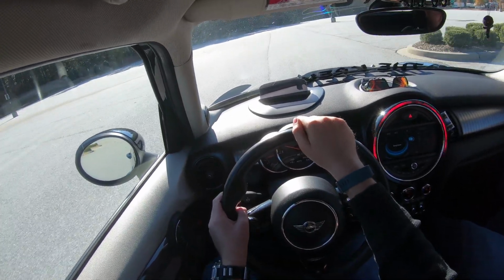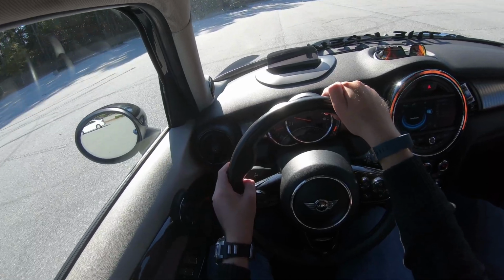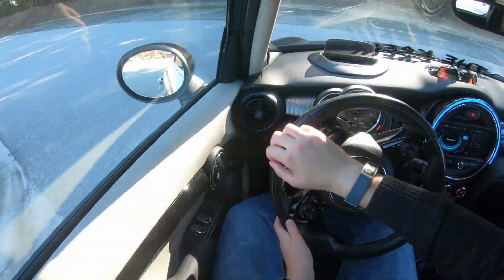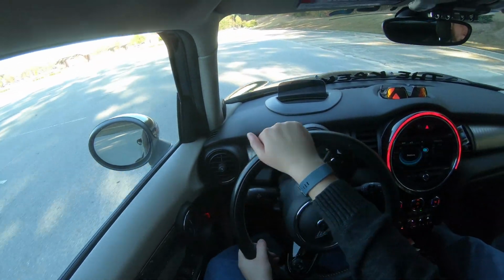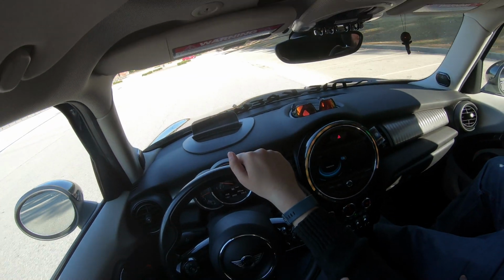Well, I like it. I modified the coding on it so that it displayed the tachometer in sport mode. That's not a normal feature of S models. It's usually reserved for JCWs. But if you're handy with a computer and you can do a little bit of coding, you can unlock some features. You can also plug in this little thing, and you can put in code yourself.